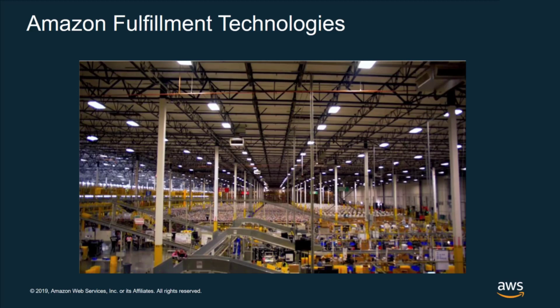So Amazon Fulfillment Technologies encompasses all the operations that happen within fulfillment centers. We have over 350 FCs worldwide, and they range from tens of thousands to even over 1 million square feet. And they employ hundreds or even thousands of associates depending on the time of year, for instance, Q4 time. And in our sortable FCs, there's miles of conveyances transporting items and packages throughout.